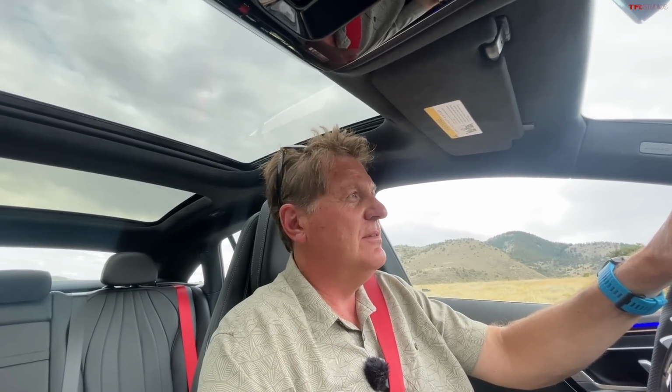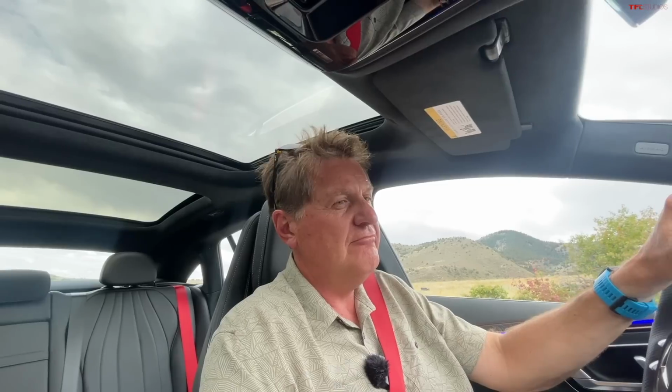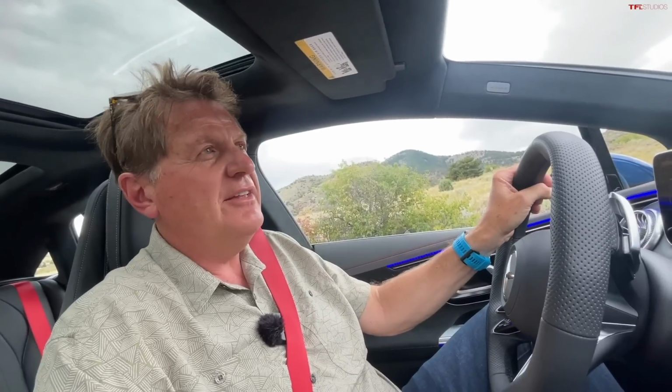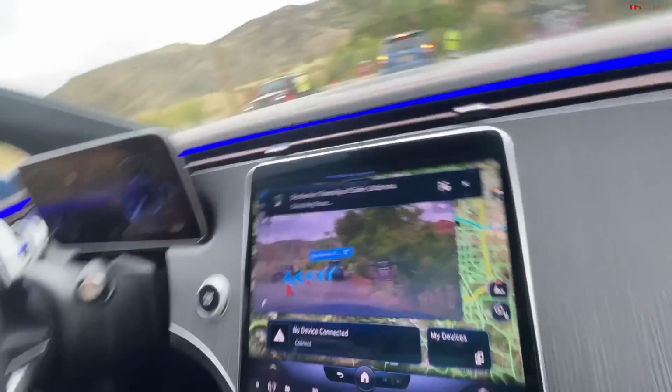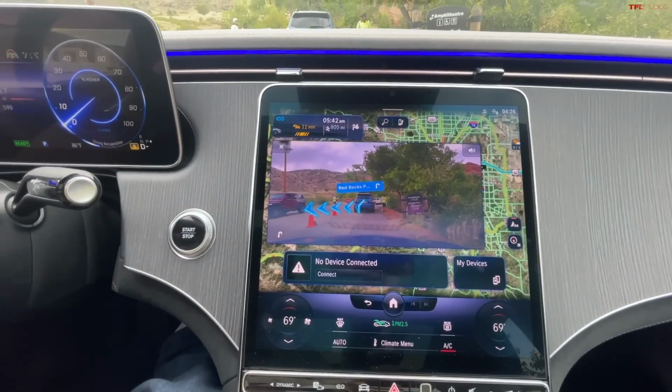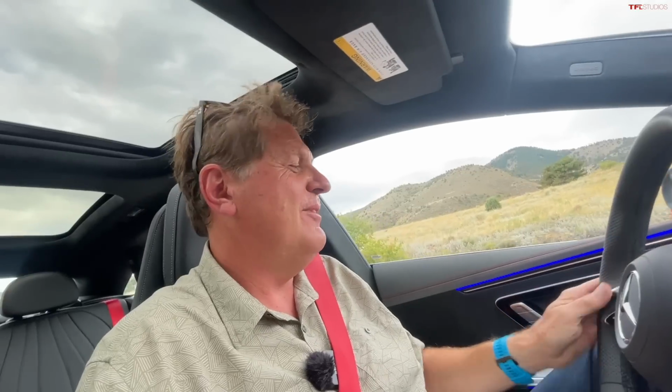Please log into your personal profile to access this data. Hey, Mercedes. Hey, Mercedes. Starting route guidance to Township of Sadie, Oklahoma. Cancel. Well, this is cool. It also overlays the navigation onto the screen, which is pretty badass. Cancel. Hey, Mercedes, cancel. Please, cancel. I don't want to go to Sadie, Oklahoma. I don't know how Sadie, Oklahoma got into the system.